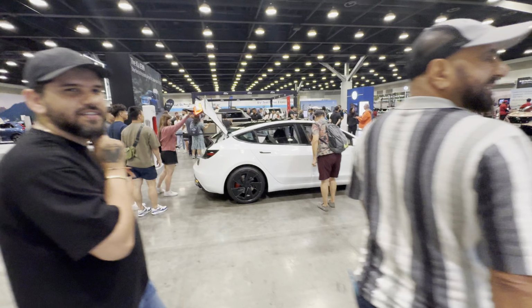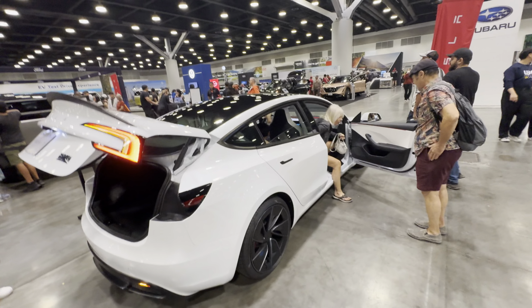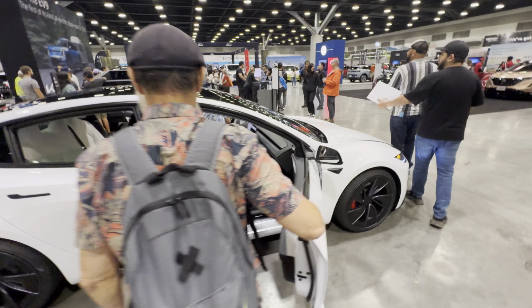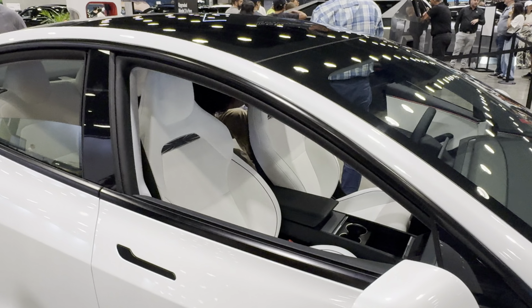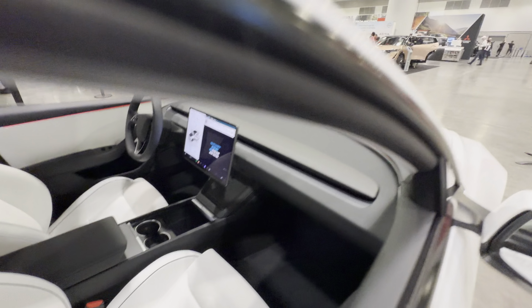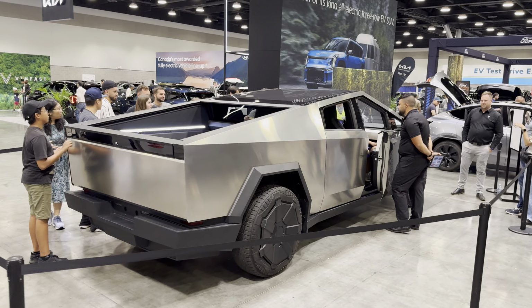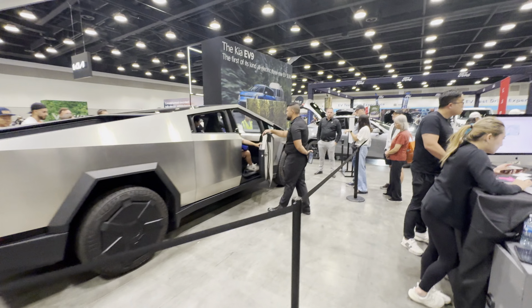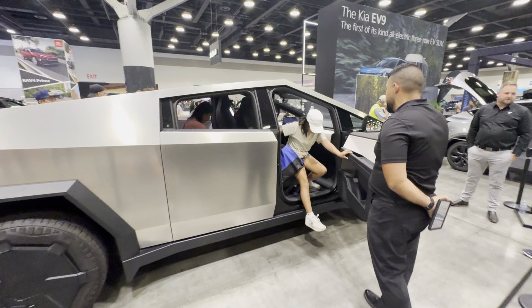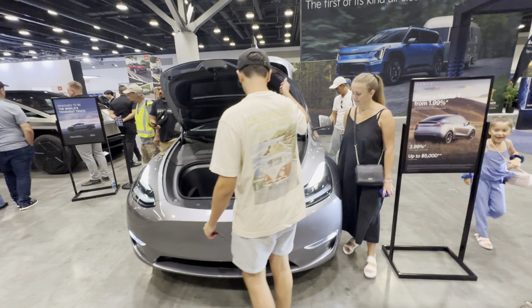Let's move along. Tesla, the new performance, 2024 Model 3. New bucket style seats. I see they hug you a lot better. And the new LED trim around the edges. The rather distinctive and hard to miss Cybertruck. Things are looking pretty busy here at the Tesla booth. All right, the new Model Y, silver, new silver color.